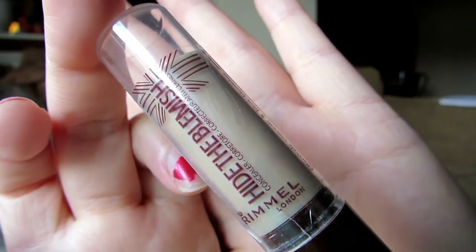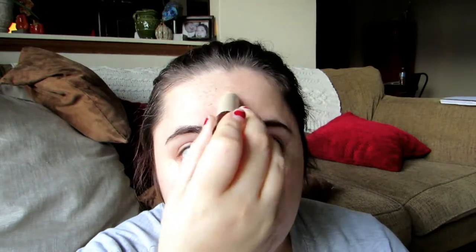So my camera setup is kind of rickety, so bear with me. But first, I'm gonna use the, what is it called? Hide the Blemish by Rimmel. I don't really have a lot of brushes and certain things, so I'm doing what you're not supposed to do at the moment, but I'm just gonna draw a little triangle right here. I don't have powder either, so this might set in my wrinkles. Usually I probably don't use as much, but I figured for just showing you basically how I do it.